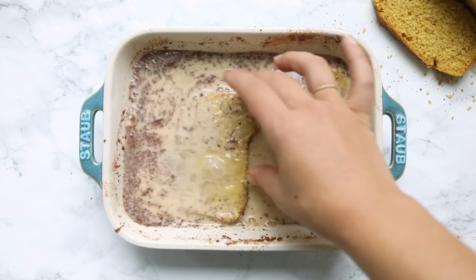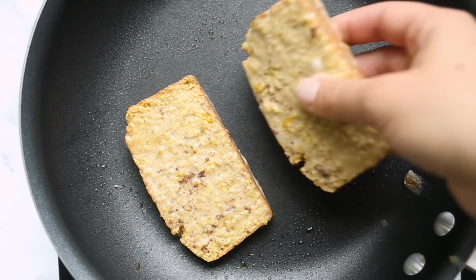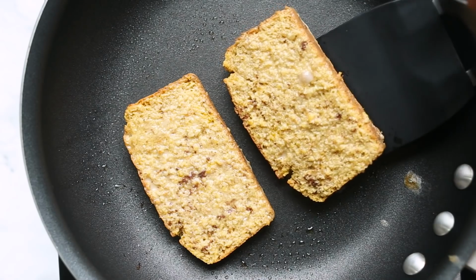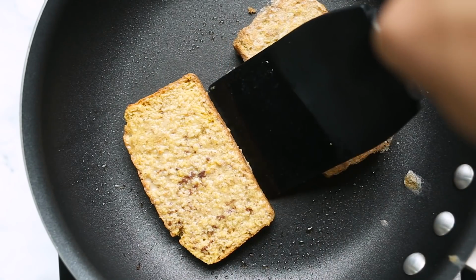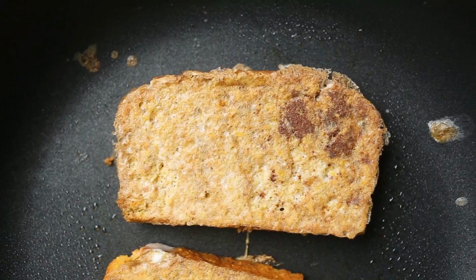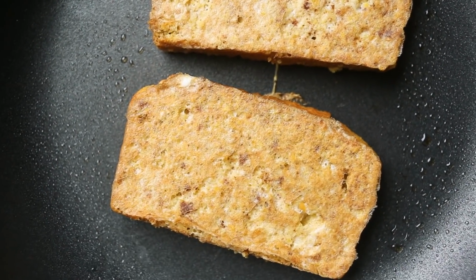Flip it, make sure it's totally coated, and then we're just gonna cook it right up on a saute pan. So you're gonna just add your 2 slices of cornbread French toast onto a saute pan and just cook it for about a minute, maybe a minute and a half per side until it's golden brown and the egg mixture is kind of cooked. You can flip it, do the same on the opposite side, and repeat with the rest of your batter and loaf.